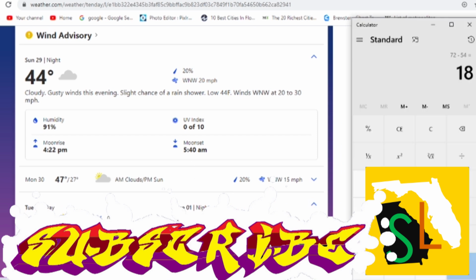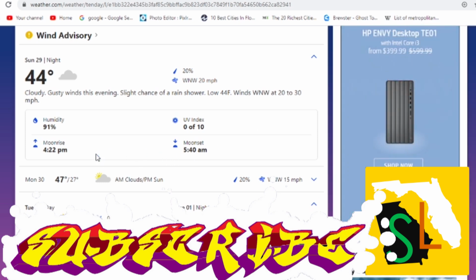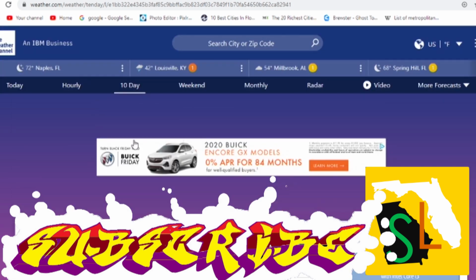So, 43 minus 26 is a 17-degree difference. That's not a whole lot. So between Naples and Alabama, you're at about a 20-degree difference. When we get down in the 20s, Naples gets down in the 40s, and that's at the very bottom of Florida. So it's not a ridiculous weather change.